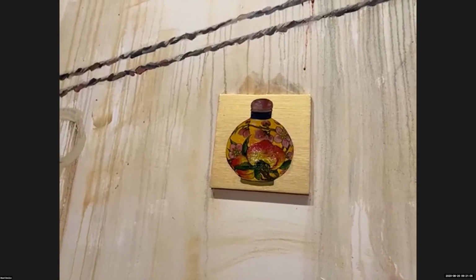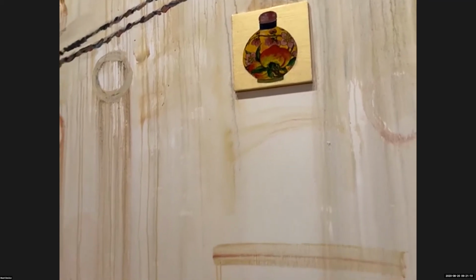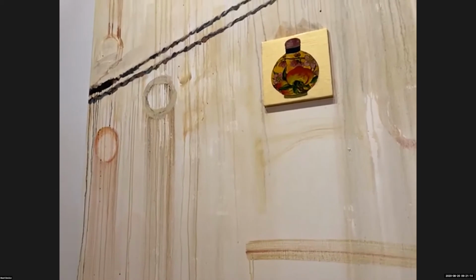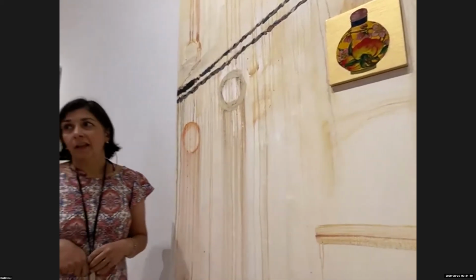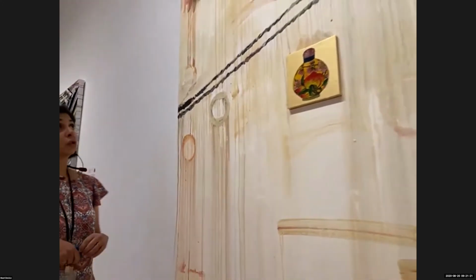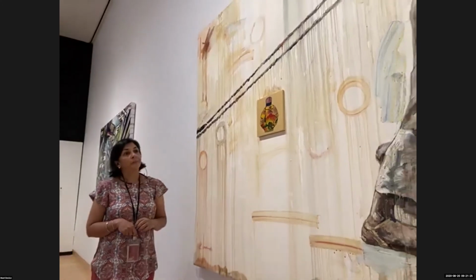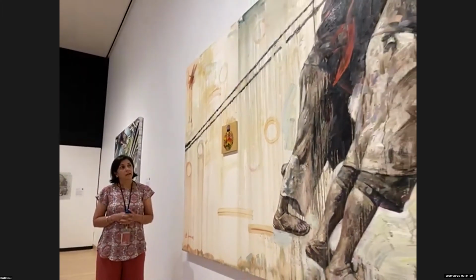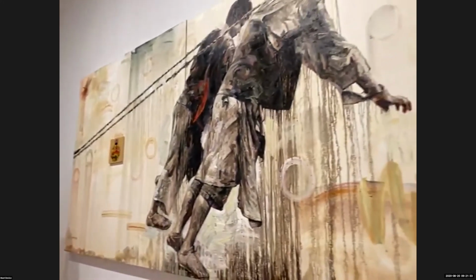What Ali is showing you right now is one of the details. The one that's just beautifully painted is this little golden snuff bottle with peaches and cherry blossoms on it, both symbols of prosperity and good luck in Asian cultures. There's also a dragonfly in this work, which is up here. So there's some Asian symbology in the piece, but they're just little details kind of tucked in for you to discover when you come see the work.